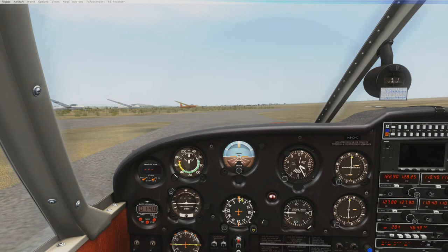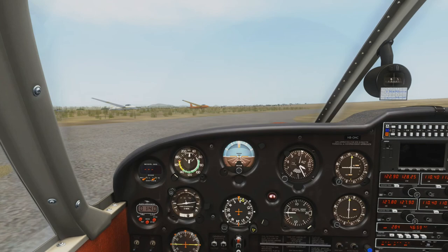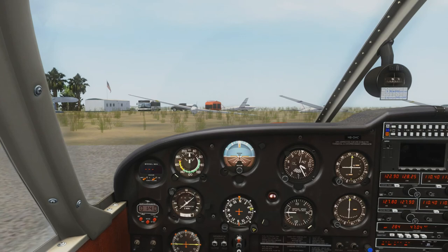Yeah, that is really cool. I mean, there's just planes sitting on the deck, almost like, are they gliders? I was going to say they kind of look like gliders. They're kind of over on their wings. Some farm equipment over there.